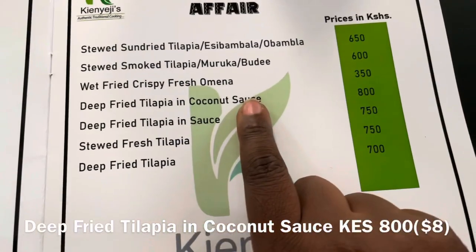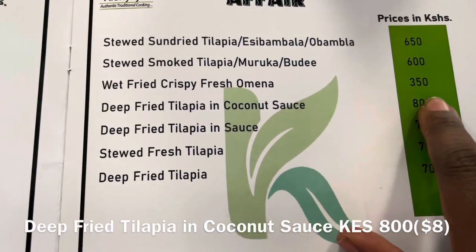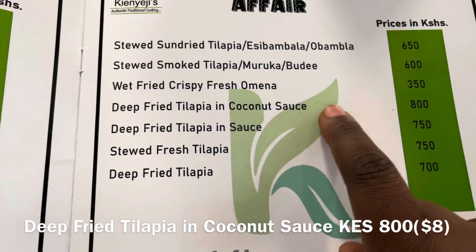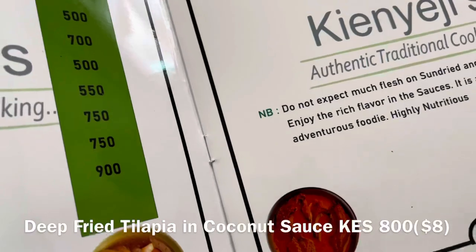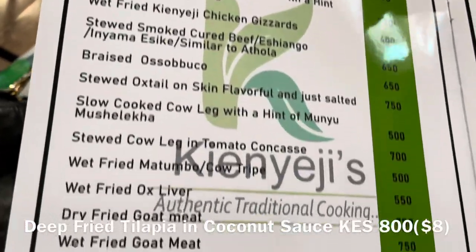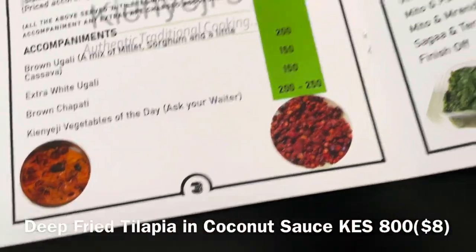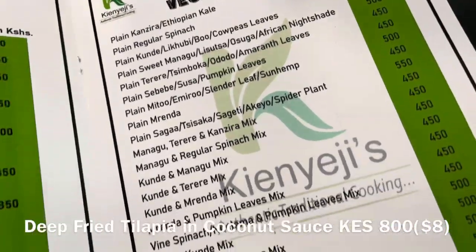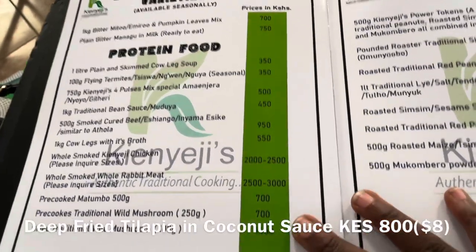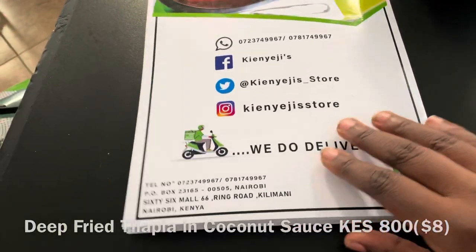So guys, the waiter has told me this one is the most popular, so I'm going to try it for you guys: the tilapia in coconut sauce. I'm going to show you, it has everything for everyone. Smoked cured beef and other traditional dishes. That is 650, and it can go with ugali, but I'm taking it with brown chapati, which is 150, with greens.